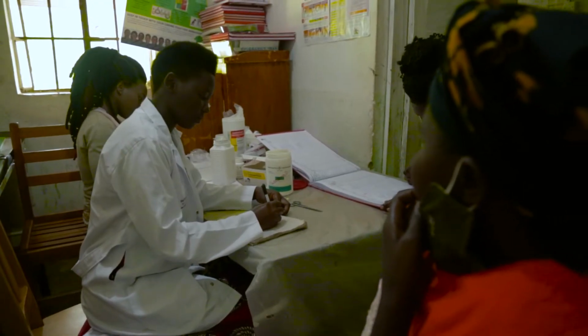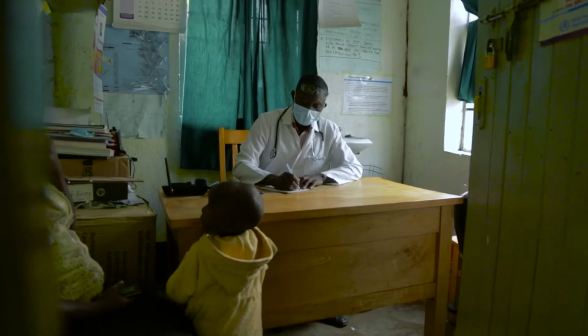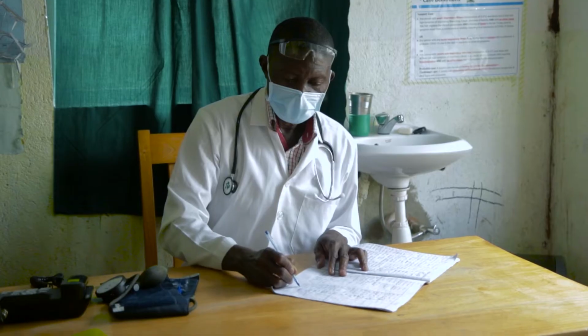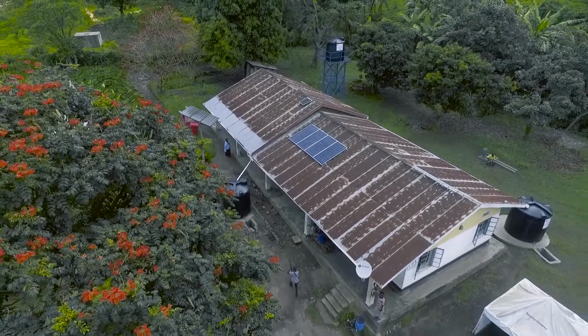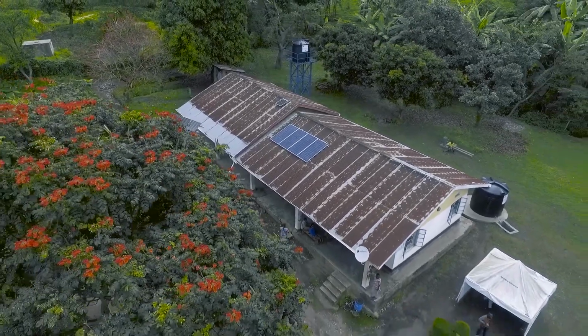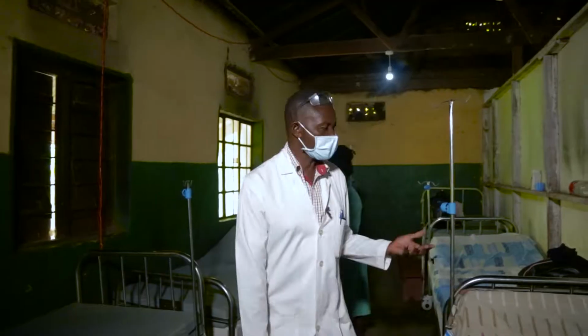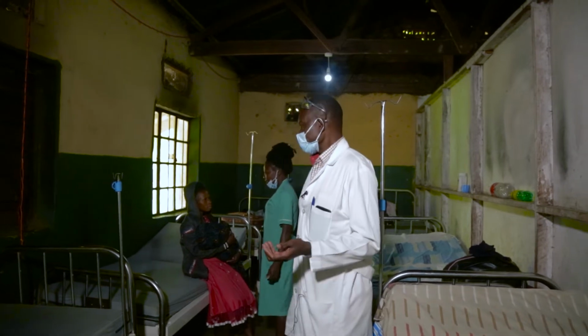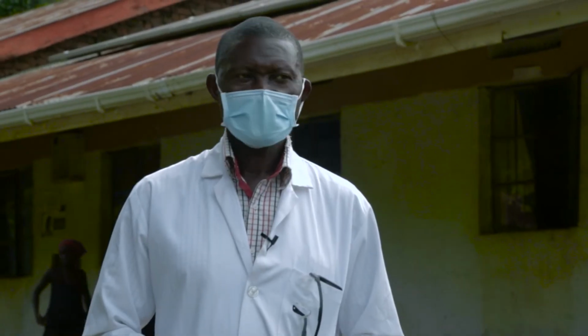This system was installed in August 2018, and since then we have had a number of achievements. We used to use candles and hurricane lamps, and most of the mothers in the hills never came here at night because they knew we didn't have any source of light. Most mothers deliver at night, but now that they know we have light 24 hours, we are doing very well, and we have increased our deliveries from about 27 per month to 42.